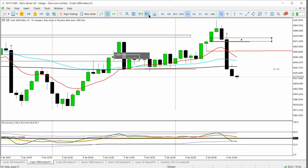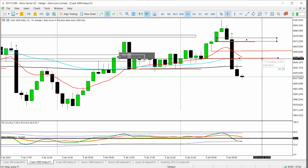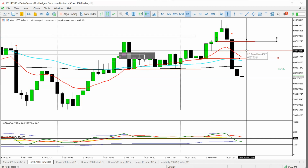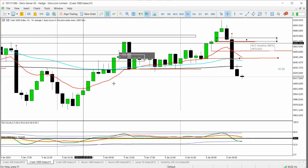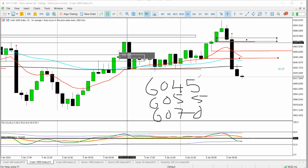Looking at H1 again, I would love to see a retracement into this area here. These would be my points of interest for today. So the first point of interest would be 60.45, then 60.55, then 60.70. Okay, so we've got 60.45, 60.55, and 60.70. Those are my points of interest for sells.